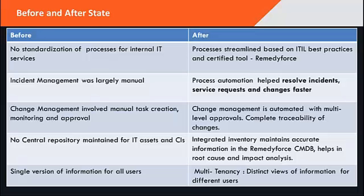Earlier, the incident management was largely manual, to now where there is automation in terms of the processes, and when it goes from service request to incident or a change, and implementing those changes, updating the CMDB assets and things like that. So it helps greatly in resolving things faster for the users, bringing down the mean time to resolve and all such parameters.